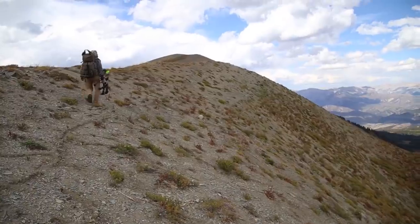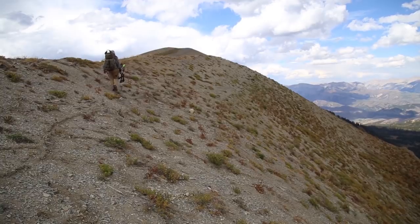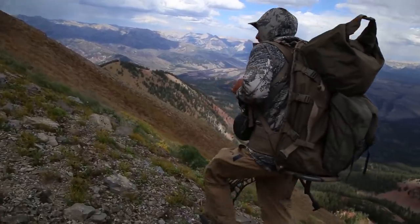So we're gonna make a play on these tonight, and if it doesn't happen, we're gonna go to more rugged, remote country and try to find some deer that we can hunt ourselves.